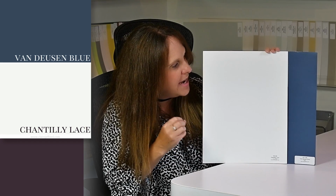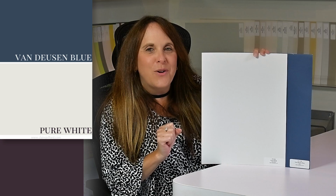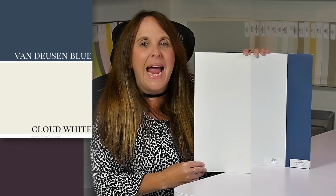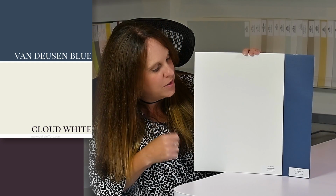If you're looking for a white with high contrast to use for trim or ceiling or even cabinetry color, you'll want to take a look at Chantilly Lace. Look at how bright and crisp it is up against Van Deusen Blue here. Pure White is another alternative that you could use. It is actually a blue white, which is why it works so fabulously with Van Deusen Blue. And here we have Cloud White, which is an off-white, more creamy than the other two I just showed you.